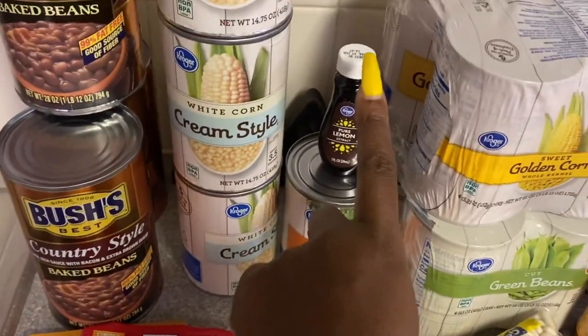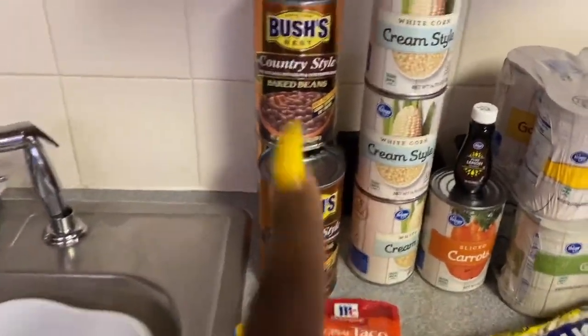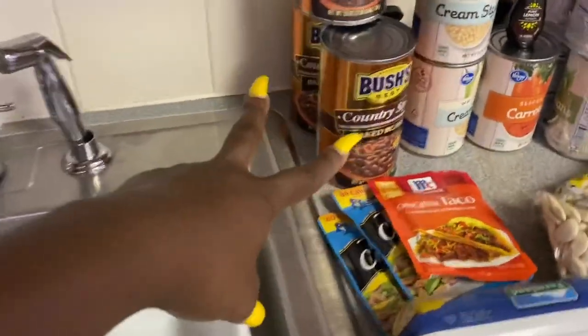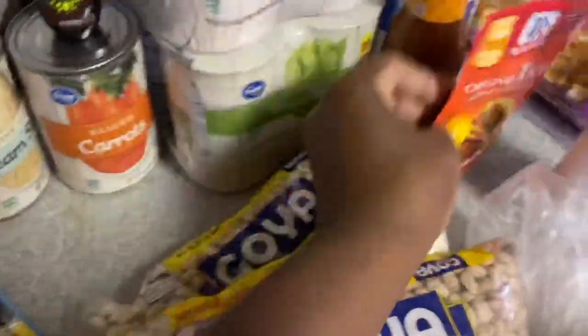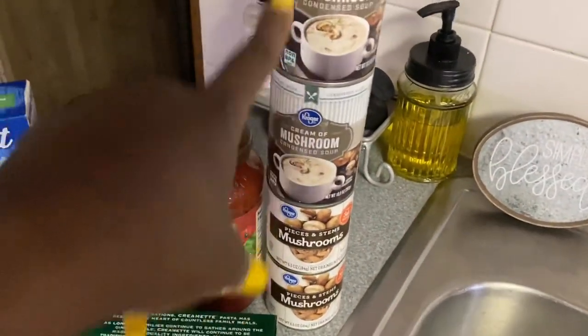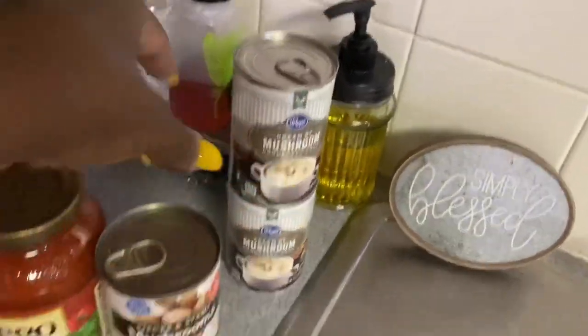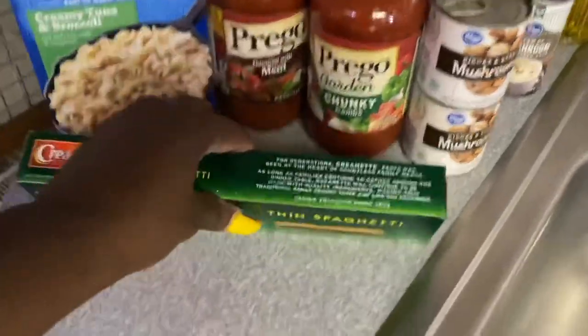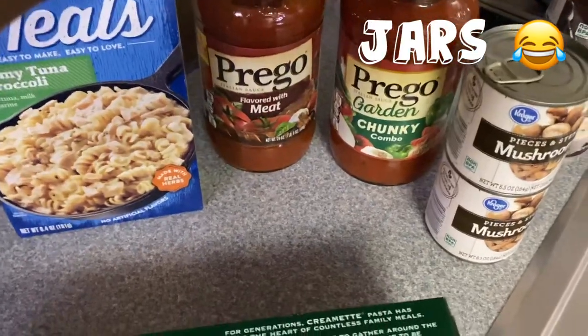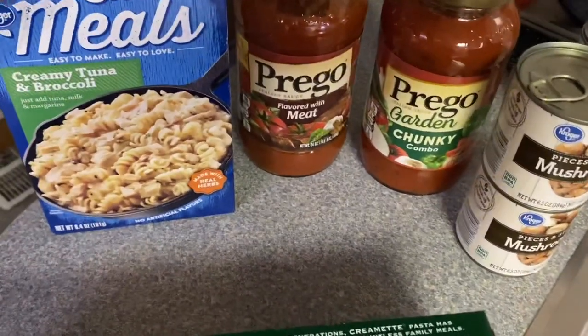My lemon flavor for my pound cakes. I have the white corn, cream style corn. I have three of those. Baked beans, I have three of those. Taco seasoning to go with that, and some lemon pepper tuna packs. My husband likes to eat this at work. Some sausage. I have four cans of, two cans of cream of mushroom soup, and two cans of mushrooms, some spaghetti, and two cans of spaghetti sauce, which I'm using Prego right now. The garden chunky combo one and the flavored meat one.